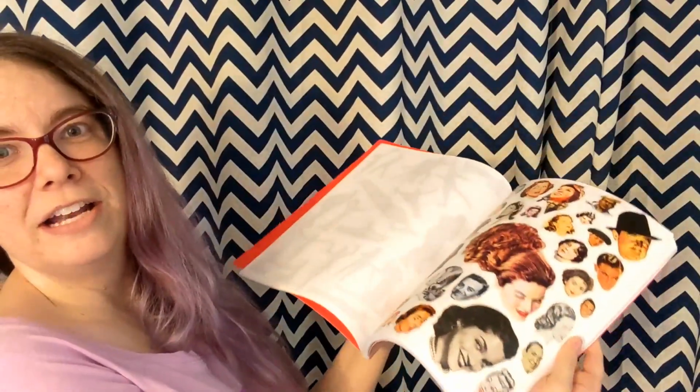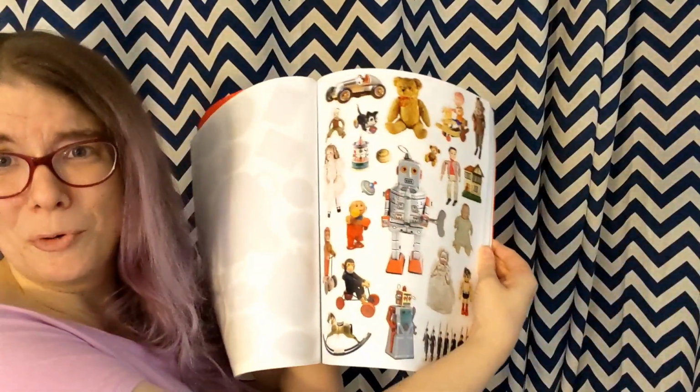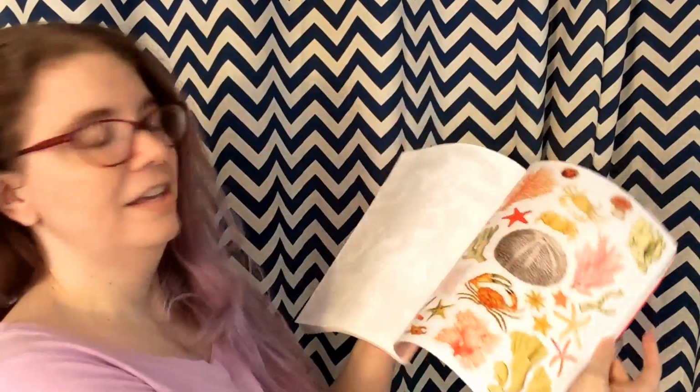It is full of all kinds of images, anything you could ever want to create with and play with, like vintage images. Everything in here is, look, like this robot and kids' toys, puppies, buildings, signs, pyramids and weird ancient Egypt things, flowers. Okay, I'll stop singing, I promise. But anyway, you get the point. Awesome book full of vintage art for you to cut out, play with, collage with, create with, any way you want to.